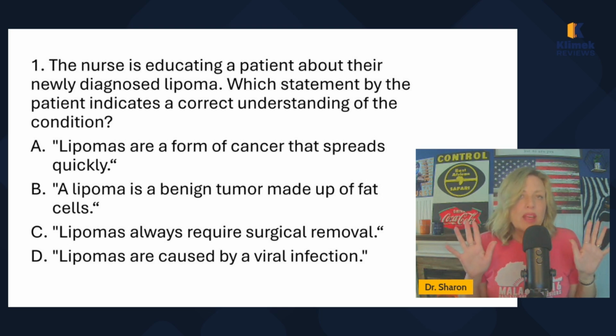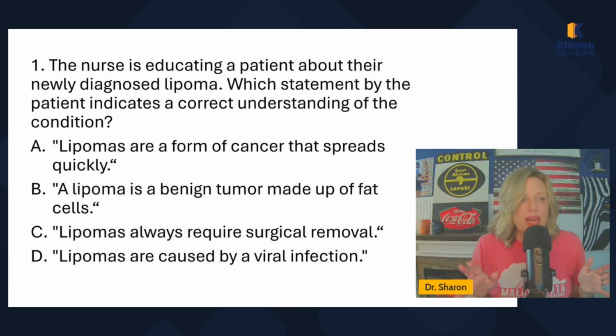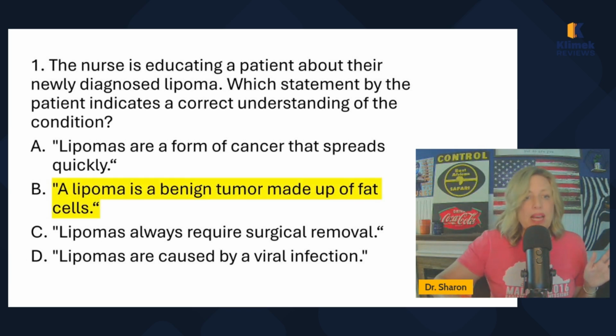So we've got a fat tumor, and the one that goes with that is B. A lipoma is a benign tumor made up of fat cells. That's the one that is most consistent with what we know about the suffix oma and the prefix LIP. So we're going to go ahead and pick B. Do they require surgical removal? Depends on how big they are, depends on how it's bothering the patient. It can be surgically removed, but certainly not always. And they're not caused by a viral infection.